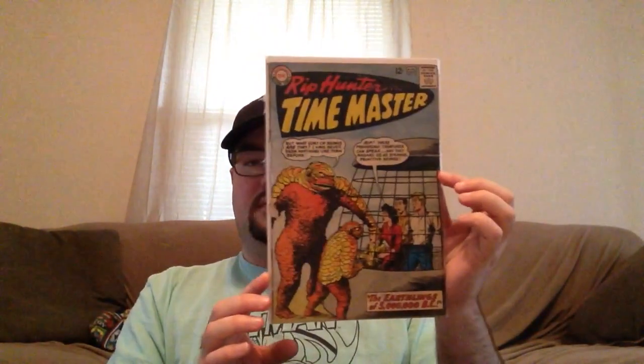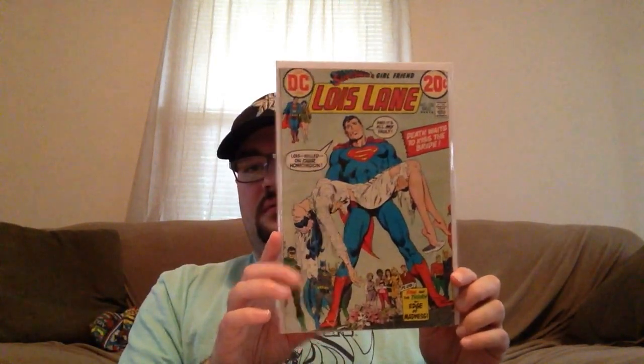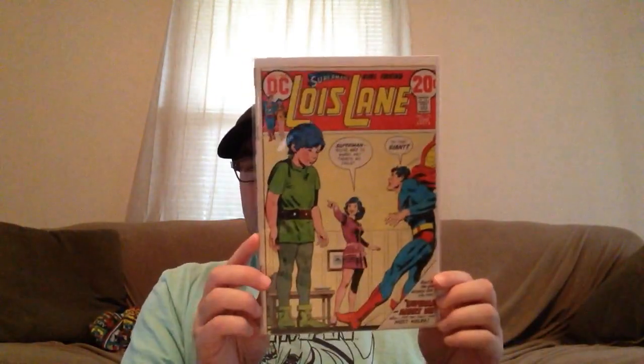Set these off to the side. Rip Hunter Time Master number 15. Superboy number 82. That was in rough shape. It's a 10-cent copy though. Superboy 132. Lois Lane number 128, number 130, 131.